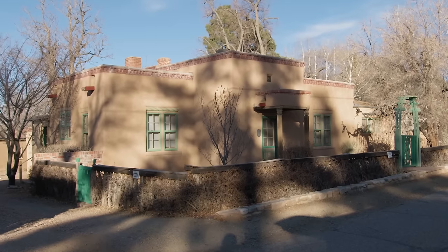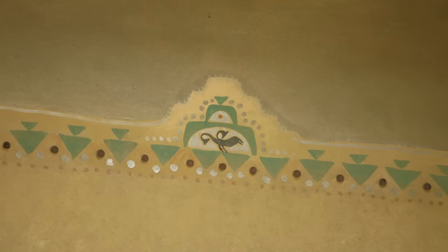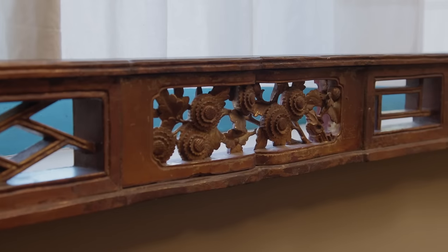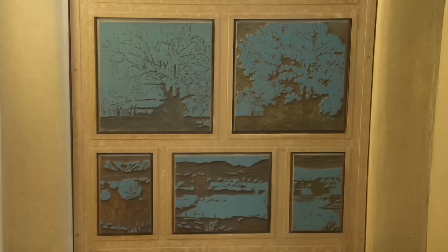He had his house built in Santa Fe. Everything inside is either carved or painted by Baumann. In fact, he said, "I am a craftsman by choice and an artist by accident."